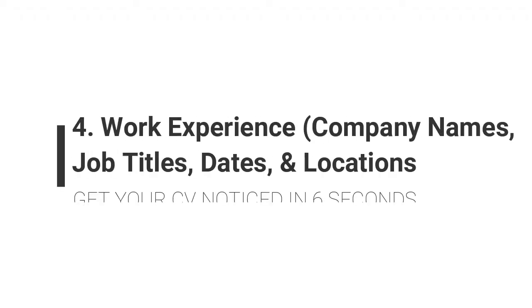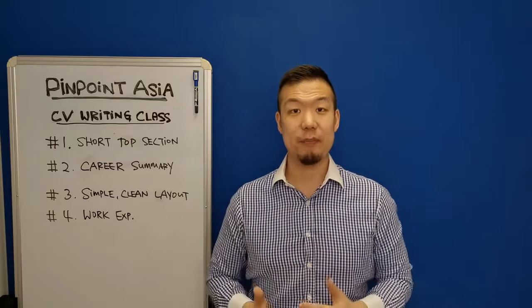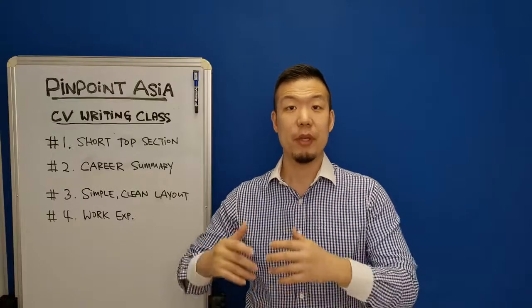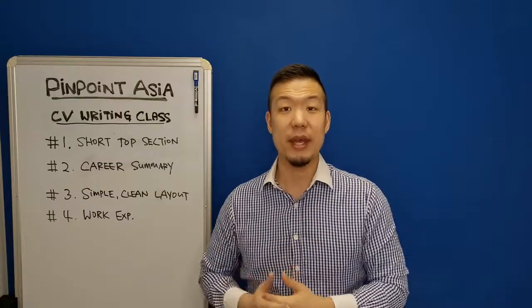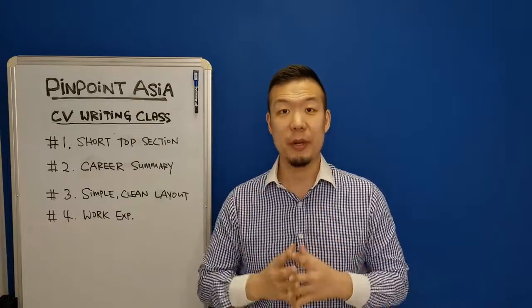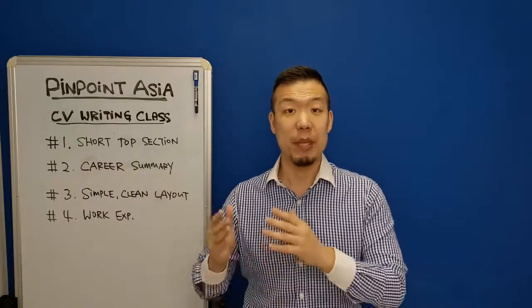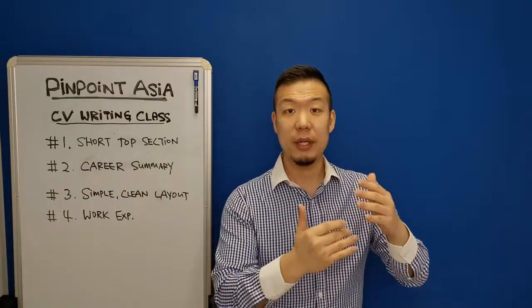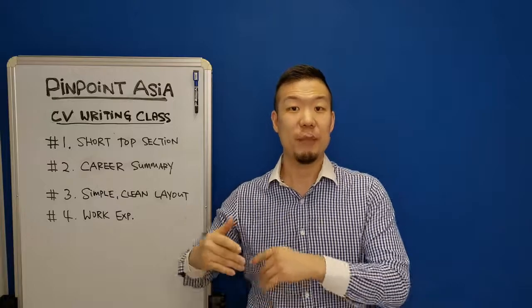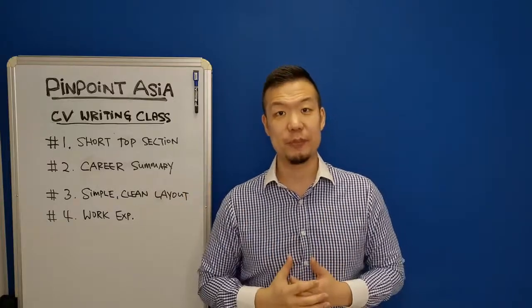Number 4, work experience. Clearly indicate the company names, job titles, dates, and the work location, such as the city or country, in your work experience. This is the first set of information that people look for when they read the experience section. Therefore, it helps greatly to make them highly visible.